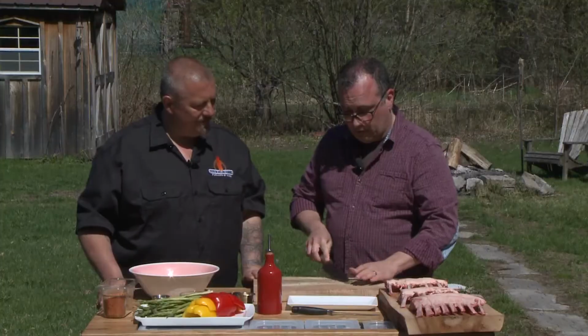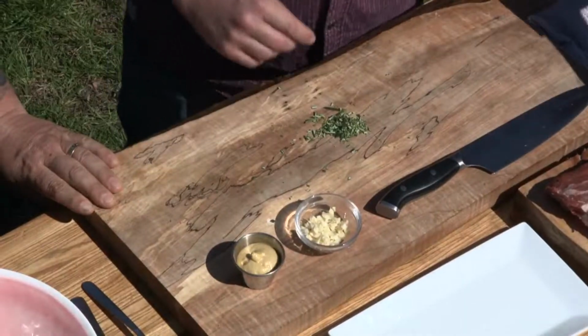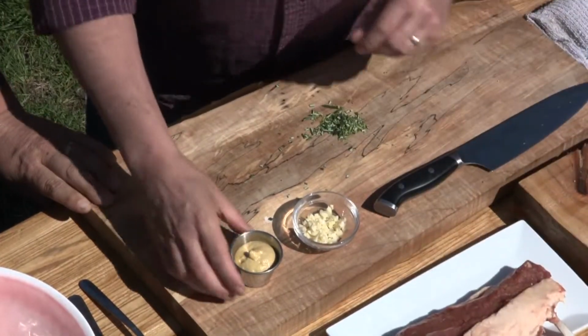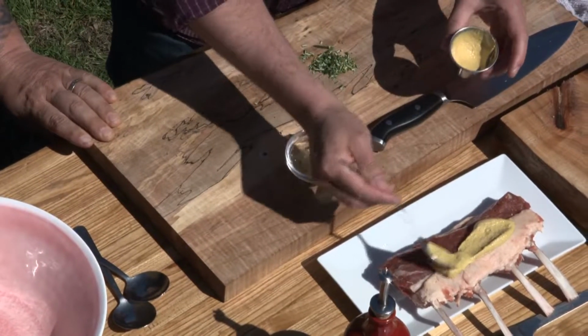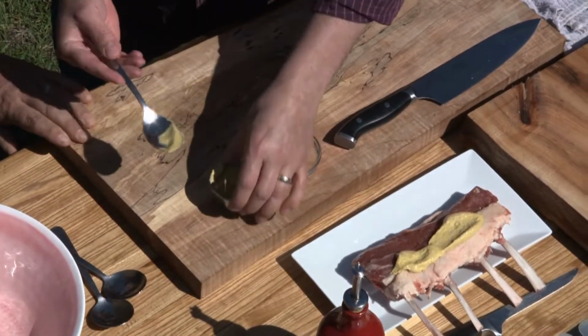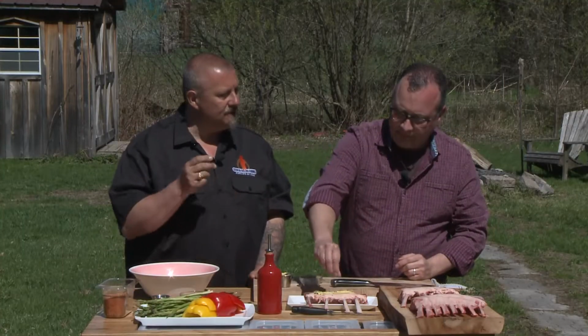Okay, we got a little bit of... also, we got some garlic and a little bit of Dijon mustard. Beautiful. So I'm just going to take my piece here. Right. We're going to hit it with a little bit of the Dijon. So the Dijon is working two things. It's flavoring your meat, and it's allowing the seasonings to actually stick to the meat.